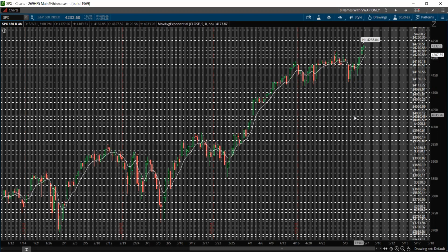Another area would be that 4,030 area, which we did gap up and never refilled. Gaps tend to get filled. I'm also looking at another area, which would be at that 3,980 to 4,000 area, which we could also receive a pullback. Now, I'm not saying that this is going to happen next week, but in the future, if we do see weakness in the markets for whatever reason, let's just say there's another wave of COVID, definitely look for those gaps to be filled and significant weakness heading lower.